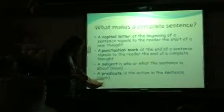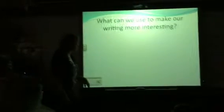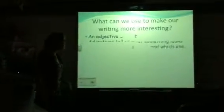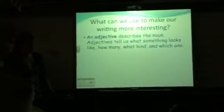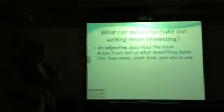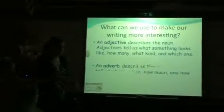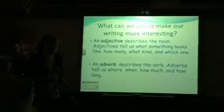So, there are also other ways to make our sentences a little bit more descriptive. And I'm sure, once again, most of you know this already. So what else can we do to make our writing more interesting? We can use adjectives. Those words that describe the noun. They tell us what something looks like, how many, what kind, which one. And then we also have adverbs. And this describes the verb in our sentence. So now, I'm going to pull out a sentence from our first story that we just put up.